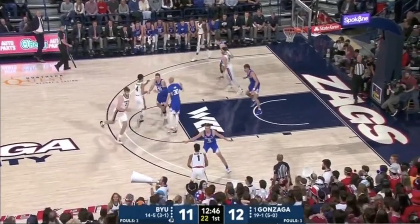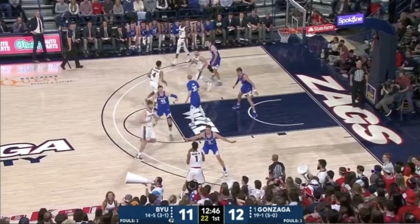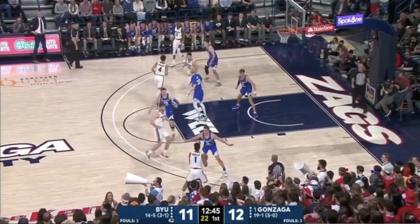So Timme is number 2, where my mouse is. And the defense is expecting him to set a ball screen. Now, BYU hard hedges, okay? Which means that the big defender will go out to meet the guard who has the ball, whoever has the ball, until their teammate can recover.